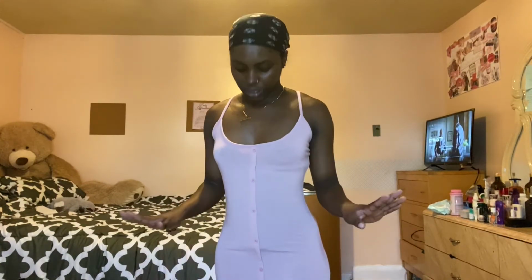So y'all, the dress actually fit me, and I am happy that I took it. I am extremely happy that I took it. I'll probably just wash it in cold water or something like that. Oh my god, y'all, I am so happy I took the dress, because, you know what, let me stop talking, I'll just show you guys what I'm talking about.